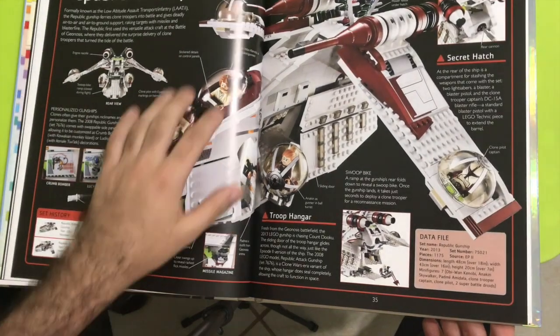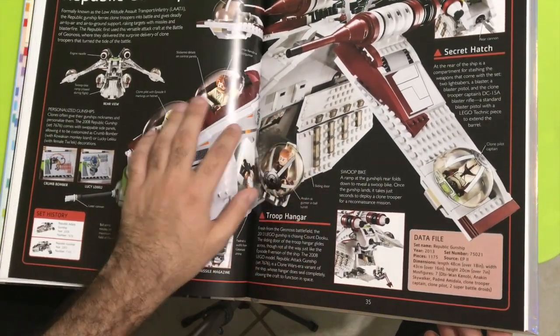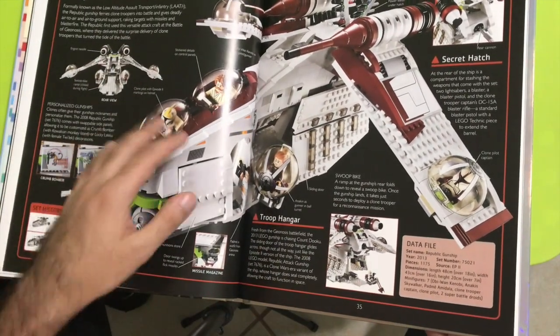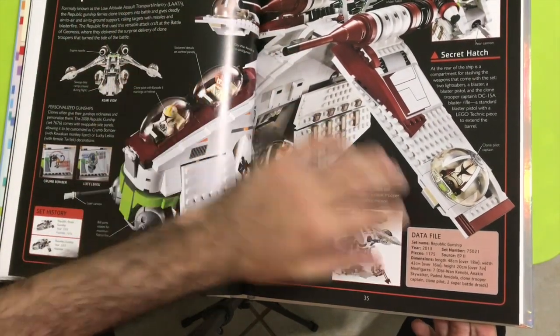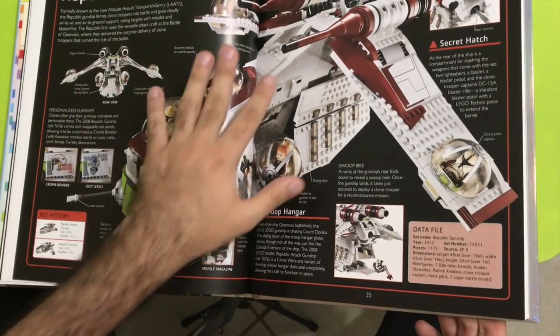Here we have one of the most sought after LEGO Star Wars sets. This is from the year 2013. I actually do have this. They're coming with a new gunship in 2023, though it is not going to be the Episode 2 look. I think it's going to be more Clone Wars based, which is perfect for me since I have this one.